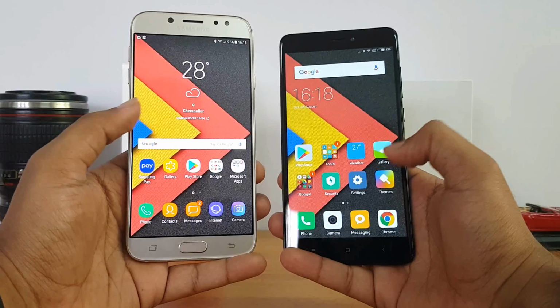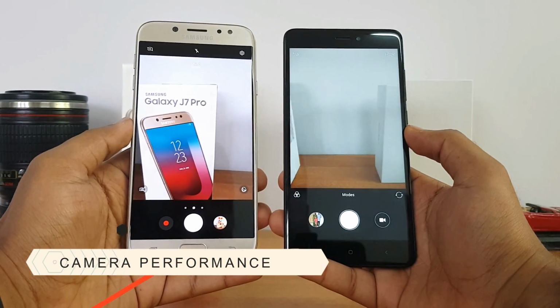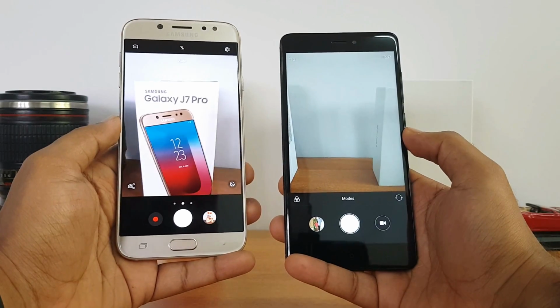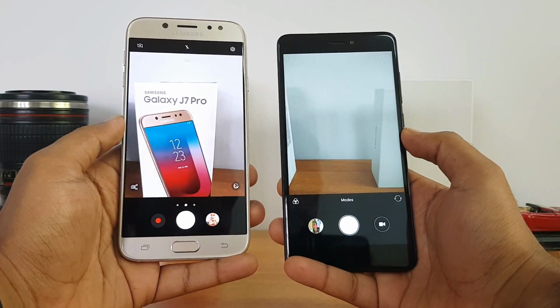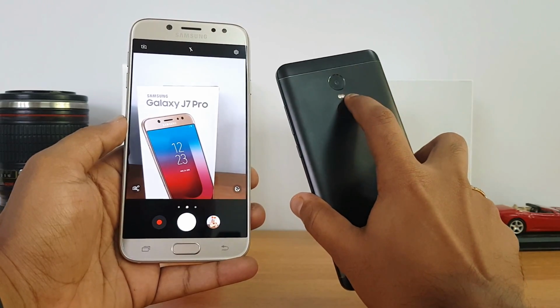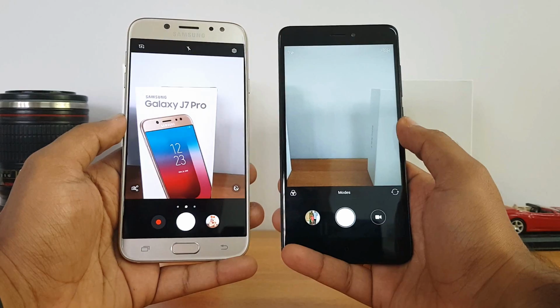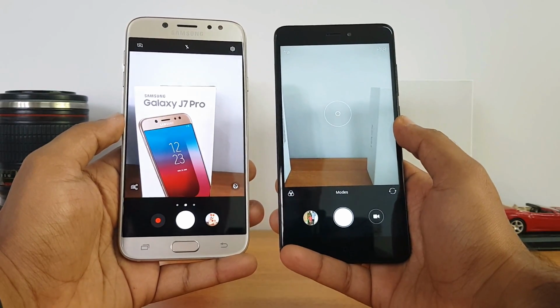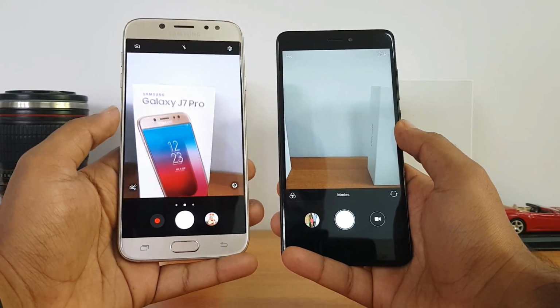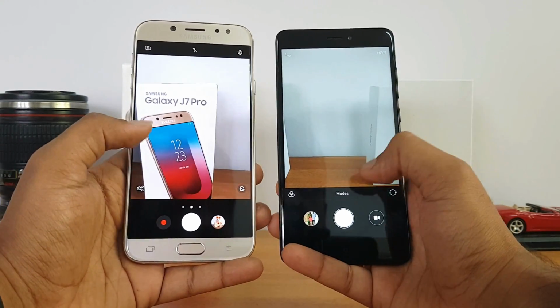Now let's talk about the cameras. So here we have two different camera units. One is a 13 megapixel camera on the J7 Pro with f-stop 1.9, while the Redmi Note 4 has another 13 megapixel camera with a dual LED flash. On the front panel we have a 13 megapixel camera for the J7 Pro, while it's a 5 megapixel shooter on the Redmi Note 4. Additionally, the J7 Pro also comes with a front facing flash.